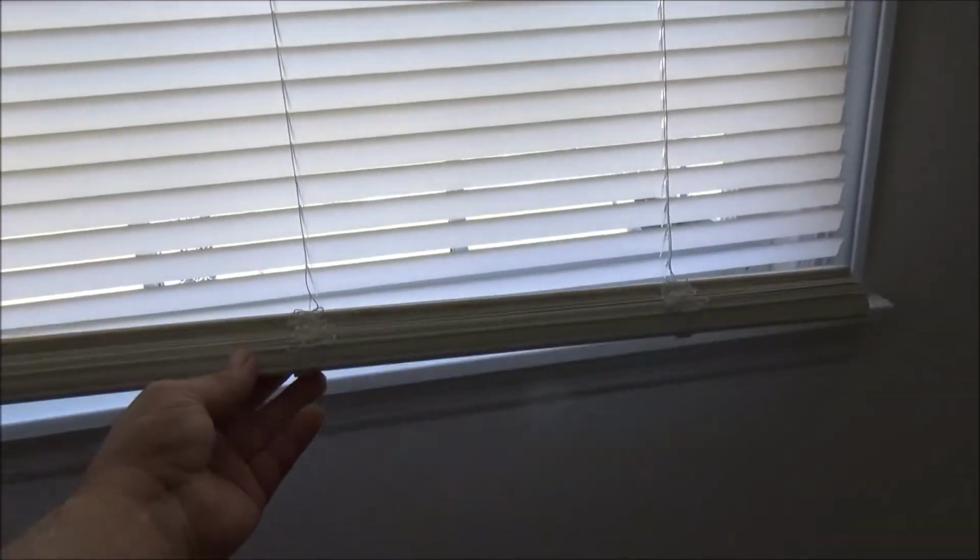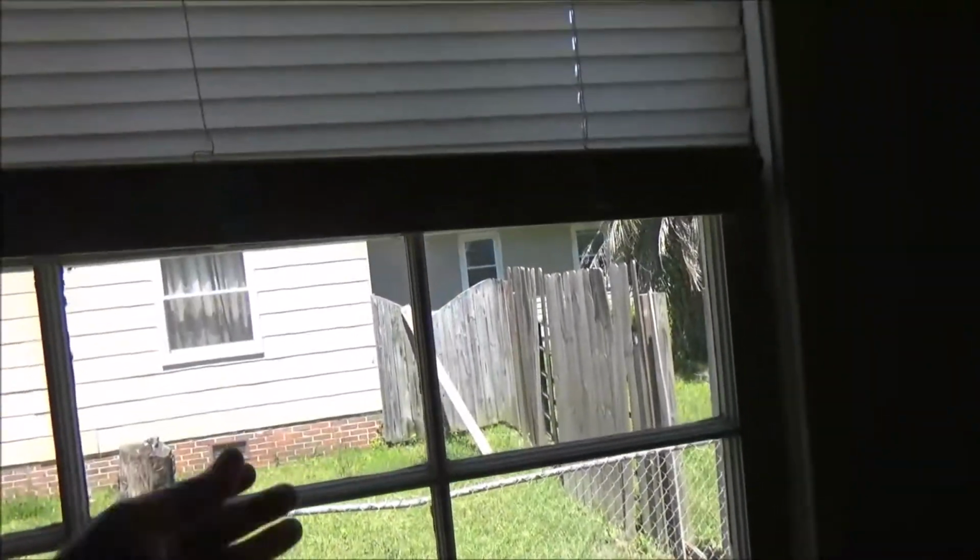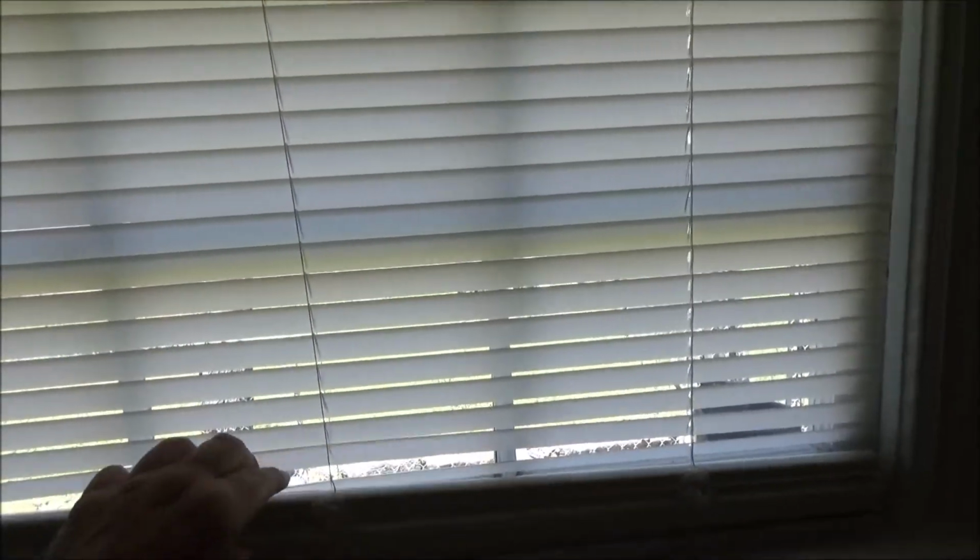We got some new blinds, and these are the cordless blinds. And I tried to put them up with double-sided tape. Don't do that, it doesn't work. But when I say cordless, that means they just go up like that by themselves. And you just pull them back down like that.